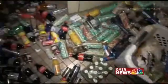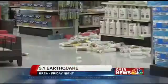Southern California is rattled after a series of earthquakes struck over the weekend. Some even felt it here in the valley. Friday night, a magnitude 5.1 earthquake shook Southern California. It was described as a long, slow, rolling quake here in the valley.